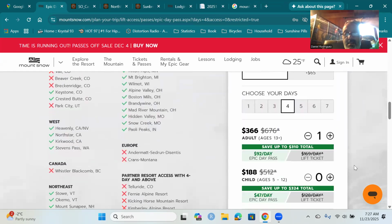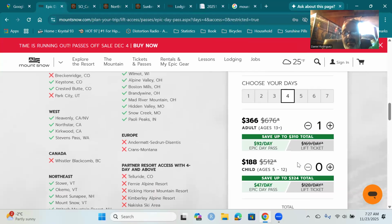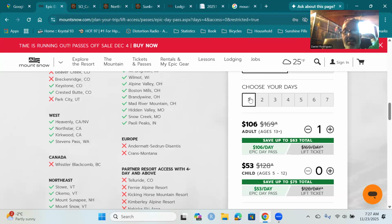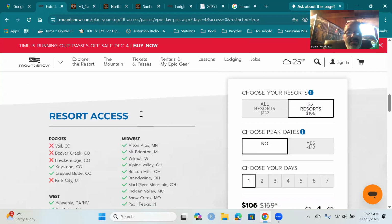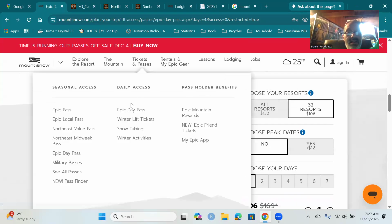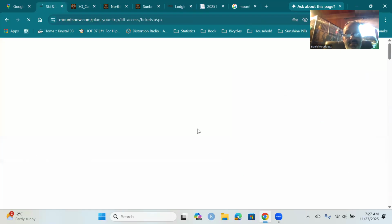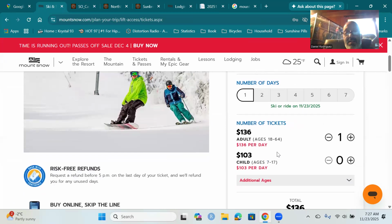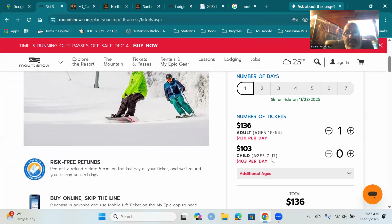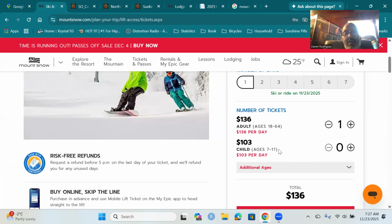One day. Let's see how many days. Well, really hard to navigate this. Oh, number of days. You said you want to do one day. Yeah, so that's $106 for an adult. That's still a lot, but if you were to look at their price for today, just look at their daily access winter lift tickets. Buy now. Well, here it is. $136 for an adult and $103 for a youth. So you're basically getting the youth price.